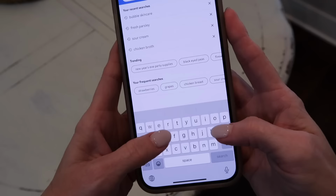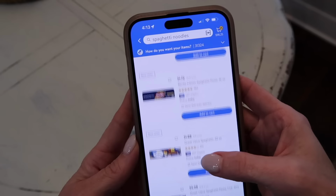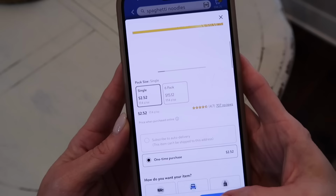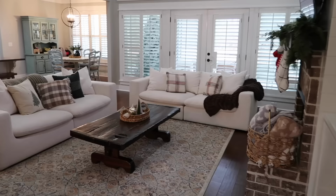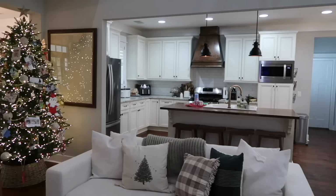Plus, it also saves me time and money because I'm able to just pick up everything and I don't have to go in store, which honestly, a lot of times I will go into Walmart and do some browsing and maybe even pick up a few other items while I'm there. But for the most part, it definitely helps me save some time and money. And that is all I do for my Monday weekly cleaning routine.